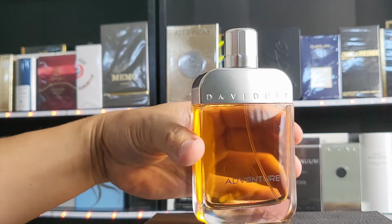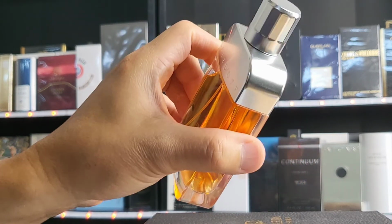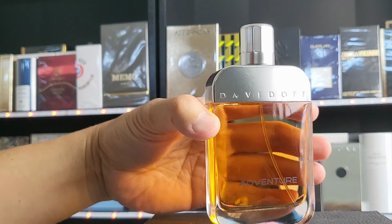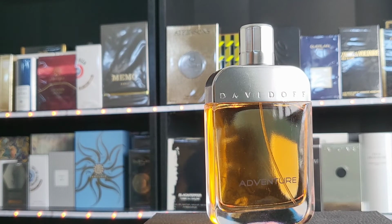Davidoff Adventure. Very nice bottle, though. It's simple, but somehow this one gets to me. That's why this is a little bit harder video for me to do, because I really enjoy this one. It is very inexpensive. You could pick it up for around $20 or so. And yet I haven't figured out why I like it.